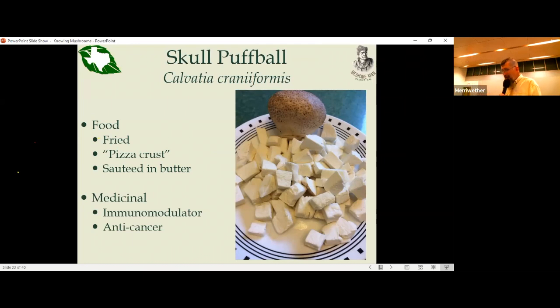Yeah. You're always talking about baking or cooking. So what about eating raw? A good question. You're asking, can you eat the mushrooms raw? Here's the thing they don't tell you in home economics class. All mushrooms are poisonous raw. Even the white little button mushrooms, you should not be eating those raw. They have poisons in them, but by cooking them, you get rid of those.